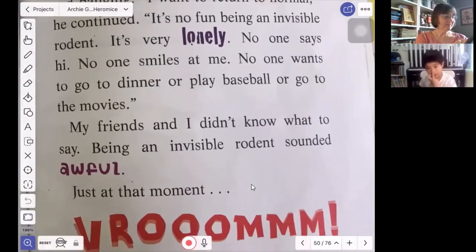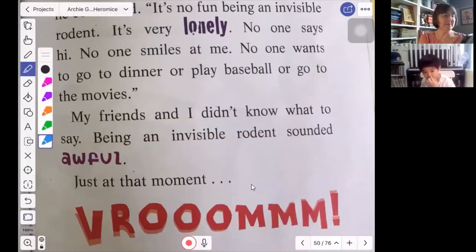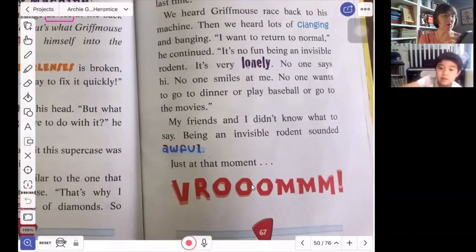So he says, "My friends and I didn't know what to say. Being an invisible rodent sounded awful," right? Awful means really bad. "Just at that moment, vroom." How can you say that? Can you say it better than me? Vroom. Vroom, vroom, vroom. Okay, that's the sound of a car or some kind of vehicle.